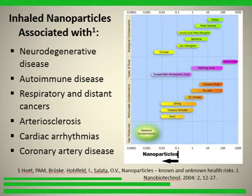Well, this is a list of not everyone, but the majority of the diseases that chronic inhalation of nanoparticles is associated with. They include neurodegenerative diseases such as Alzheimer's disease and Parkinsonism, various autoimmune diseases such as collagen disease, lupus erythematosus, and rheumatoid arthritis, various respiratory and distant cancers, especially breast, pancreatic, and prostate cancer, arteriosclerosis, and cardiac arrhythmias.